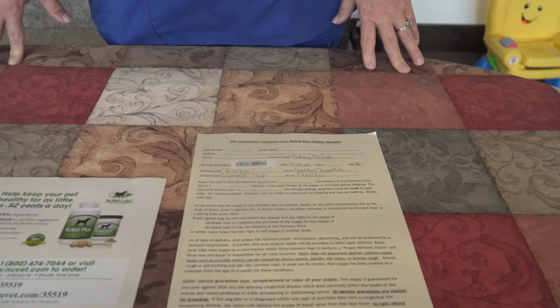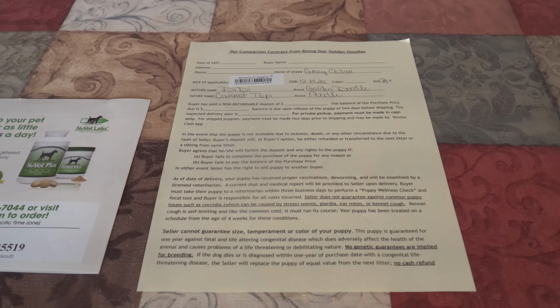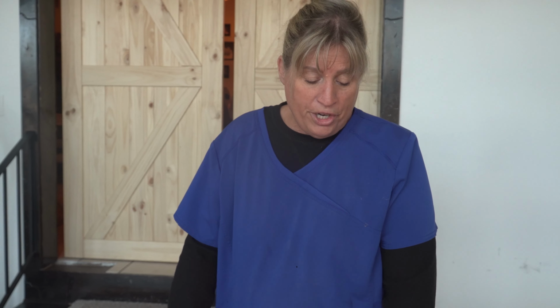So last but not least, you will be getting a contract. This contract is a hard copy of what you would have previously filled out online if you purchased your puppy with a deposit and then picked it up 48 hours later. It's a one-year health guarantee. You can read it, but the one-year health guarantee is limited. It covers anything genetic or hereditary, something that the puppy did have due to genetics, but was not able to be found by 8 weeks of age.